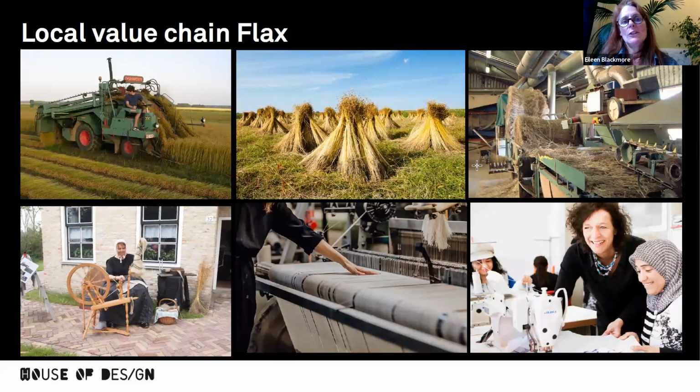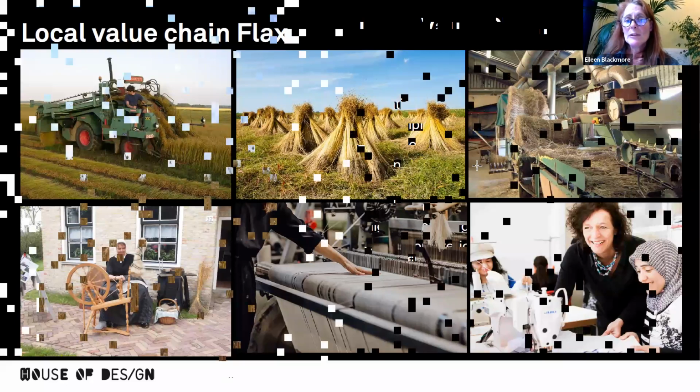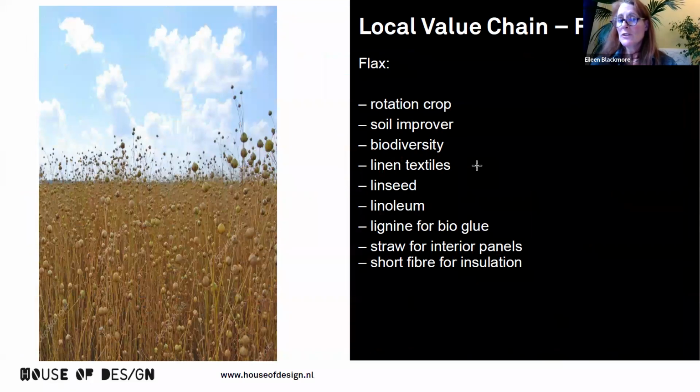So first we created a local value chain around the flax, because we don't have any flax anymore in the Netherlands, only in the south, a bit more in Belgium and the northern part of France. It used to be a lot, but because of the cotton, of course, also here the flax disappeared. But it's a very good material for the farmers, because it's a very interesting rotation crop. It's a soil improver. It gives a lot of biodiversity.